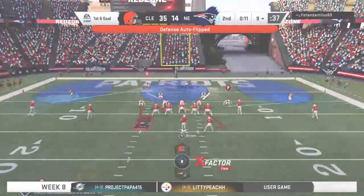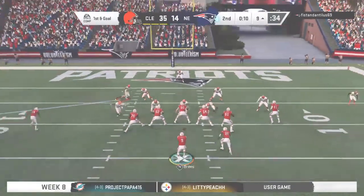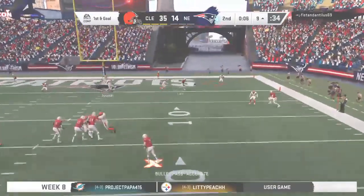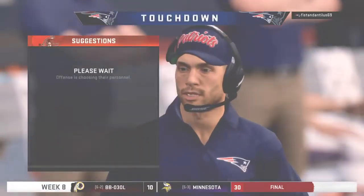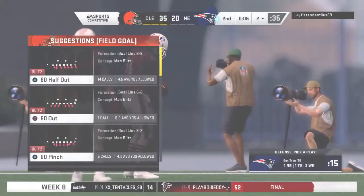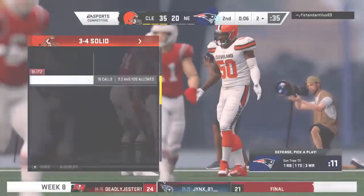Not sure this D knows what hit them, but now they got to get ready. It's 1st and goal. Breeze to throw again. And that's going to be caught for a Patriot touchdown. Marquise Lee in the final seconds of the first half. And the Patriots get a score closer.